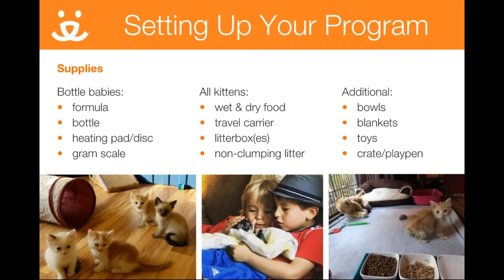But for any kittens, wet food, dry food, some sort of carrier, whether that's a plastic one or a cardboard carrier, to get them to and from their vet appointments. And of course, litter boxes and non-clumping litter. So that's the basics, right? That's everything that we need for a cat to be a cat. But of course, there are additional things. We want kittens to have toys to play with, blankets to cuddle with, bowls for their food.